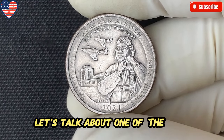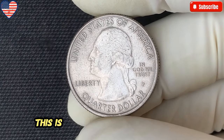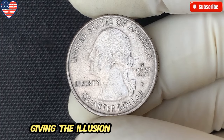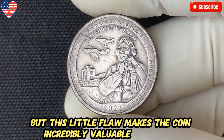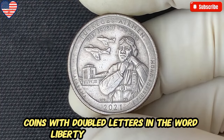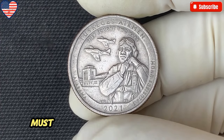Let's talk about one of the most prized errors collectors are desperately searching for: the drooling George error. This is where a die chip appears on George Washington's mouth, giving the illusion of a drool or drip. It may sound funny, but this little flaw makes the coin incredibly valuable and unique. Add to that coins with doubled letters in the word Liberty or In God We Trust, and you have error types that experts are labeling as high premium must-haves.